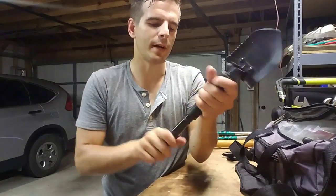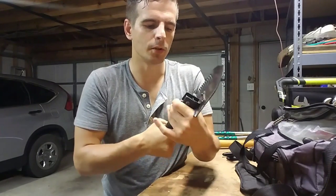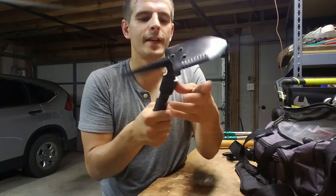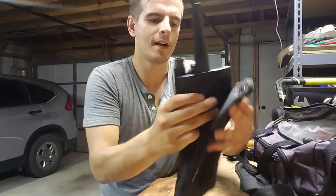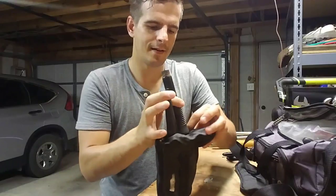And this one is cool because it breaks down, it packs away, it folds up nicely. It's incredibly durable, it's incredibly small. This thing is just a fantastic piece of kit. It fits in this bag, you never even know it's there until you need it. Let me just put that away.